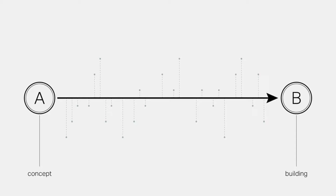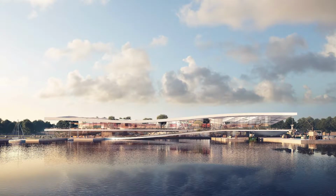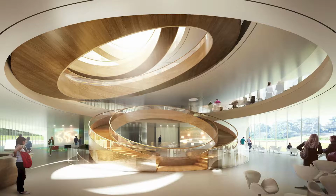So this might be 3XN Architects' process: you have a concept and a brief from a client, and then the final outcome of that is a building. And hopefully, like you can see here, this is the aquarium in Copenhagen. You start with the concept and voila, at the end is pretty much what you asked for. So this is the Sydney Fish Market, and this is the Olympic headquarters, and the Olympic headquarters interior there.